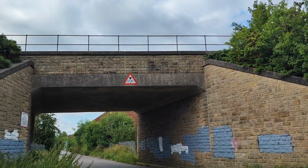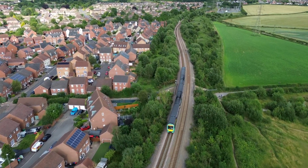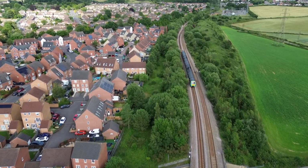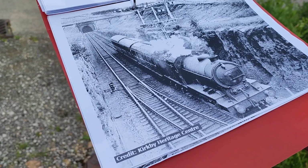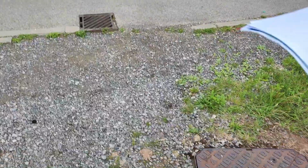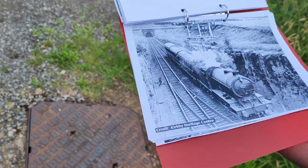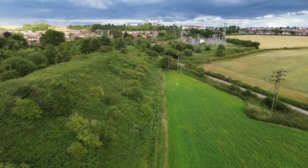Okay, so that's the Robin Hood line at a crazy high level. It follows the original track bed, but the track bed was way down. So this is looking, let's have a look. This is Lindley's Lane Bridge, which is just there. But where we're stood used to be a bridge, it's not anymore, and there it was being dismantled. So it's a deep cutting there, look, heading off. That's Annesley Tunnel, buried through there, you can't quite see it.